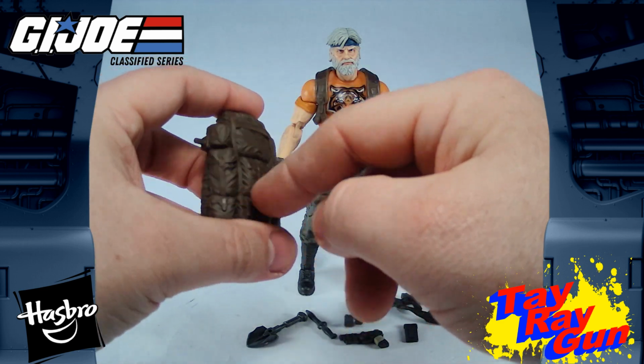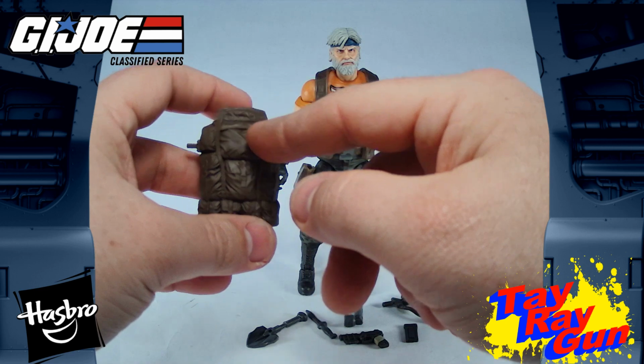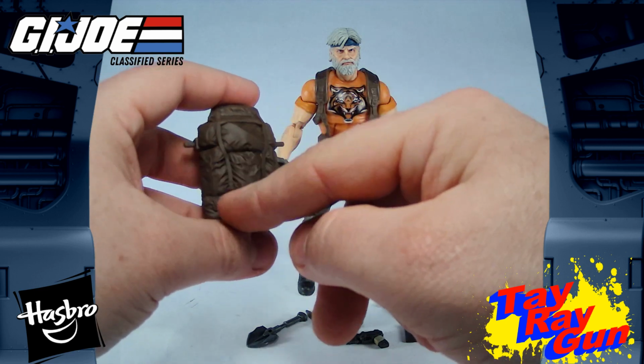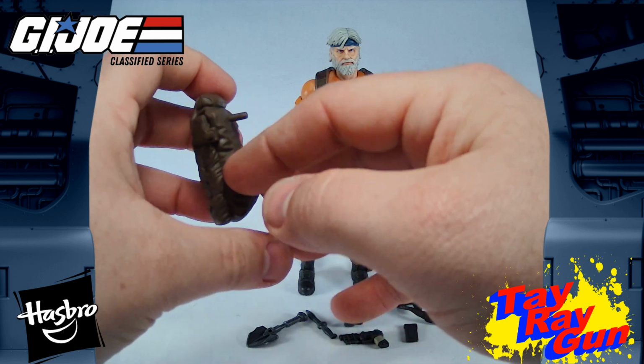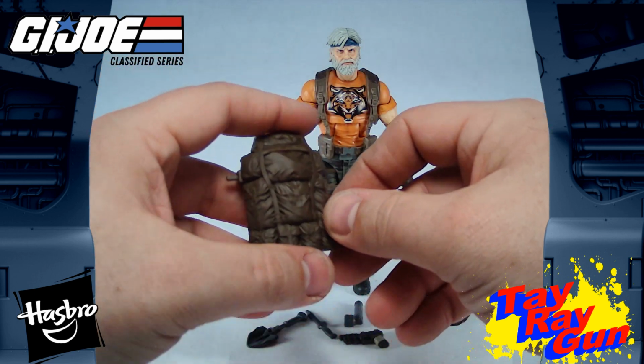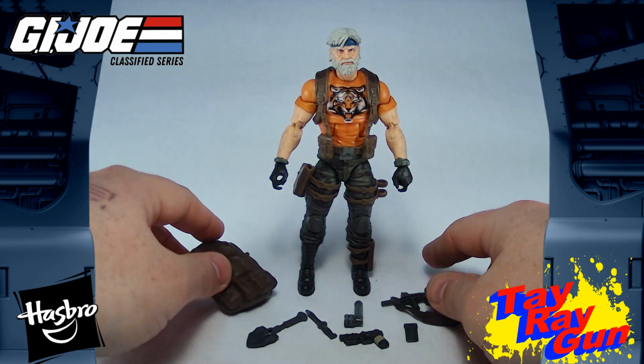I feel like it maybe could have done with a little bit of a brown wash to kind of dull it down, or to add some shadows to enhance it a little bit more. But for what we're getting, a really nice backpack.